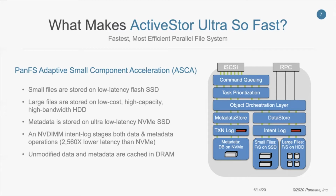There's nothing faster than NVRAM. In fact, it's over 2,500 times lower latency than NVMe. That means for every single write to an NVMe media compared to our competition, we can write over 2,500 times more IOs in the same time frame. That's just amazing. And we also have huge caches that can really help application performance.